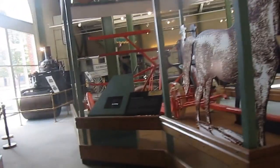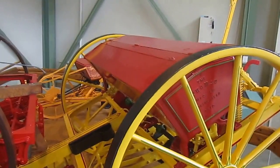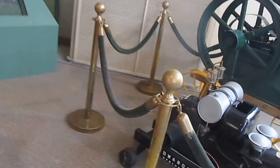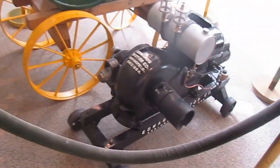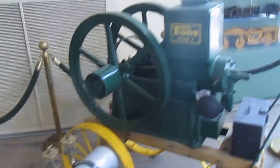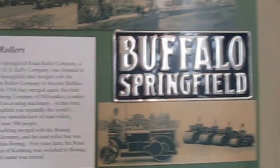Clark County produce. Yep, Clark County produce. There's a video showing an old horse wagon right here, the old style way the farmers would plow the fields, with horses or mules or ponies. It's Edward Motors, Springfield, Ohio. Buffalo, Springfield.